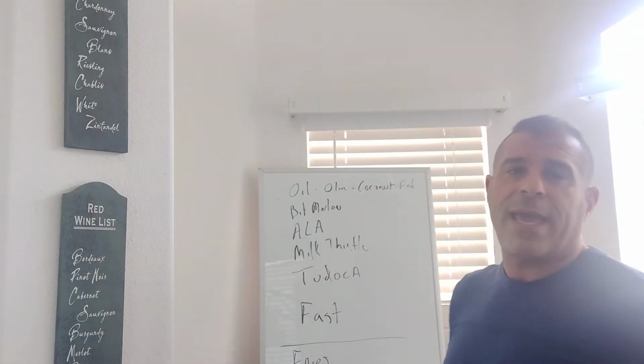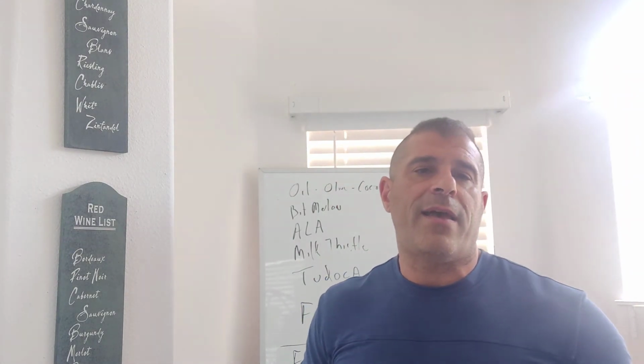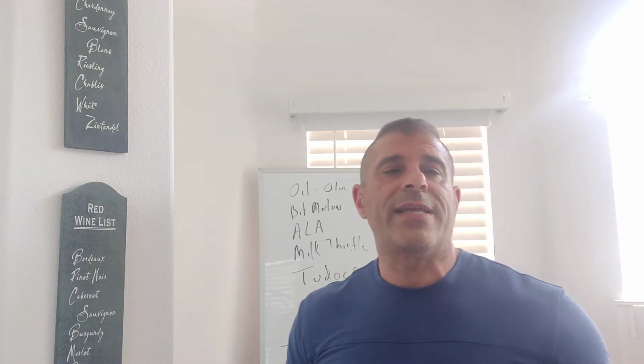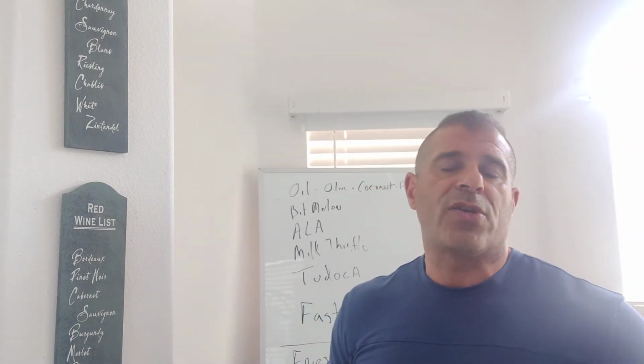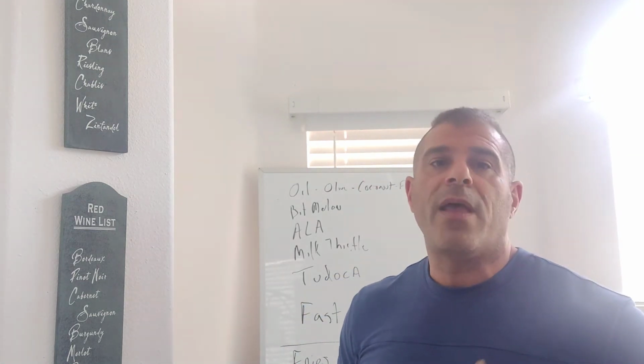The next would be ALA, alpha lipoic acid. So if you're not taking metformin or anything of that nature, ALA does a similar function. It's a great antioxidant. It also sensitizes the cells to insulin and hopefully will make that GLUT3 system much more sensitive.